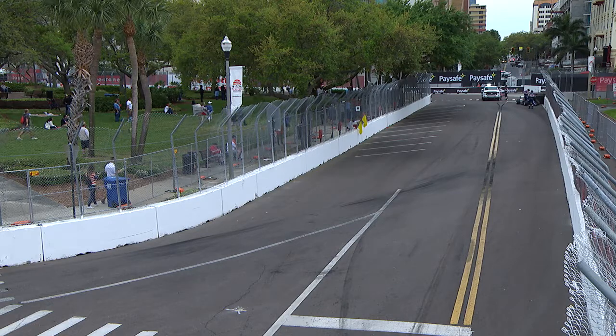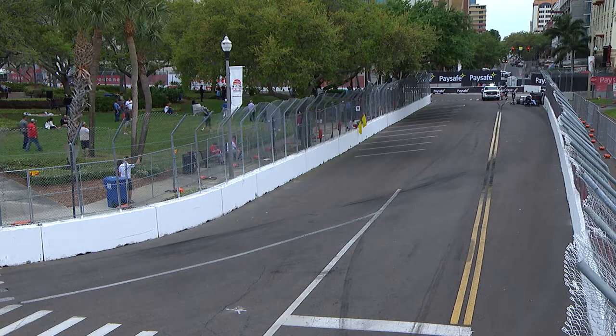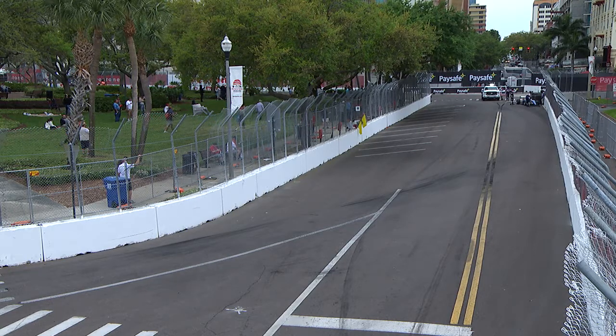But you know what? The guy that's got to feel bad about this deal is Parker Thompson. Essentially a 3-second lead goes by the wayside. Perfect timing right now. We got 9 laps left. We're going to take a little while before we get this cleaned up.